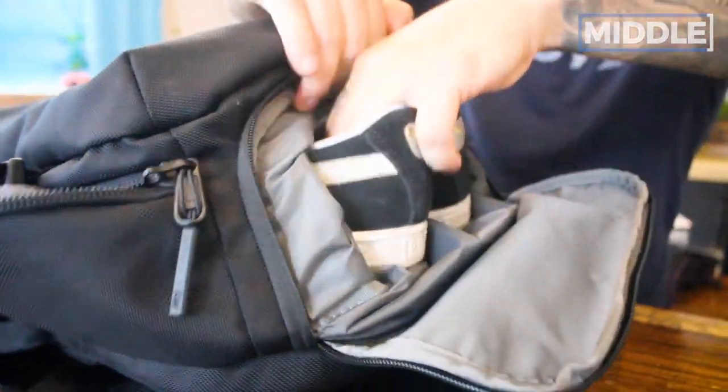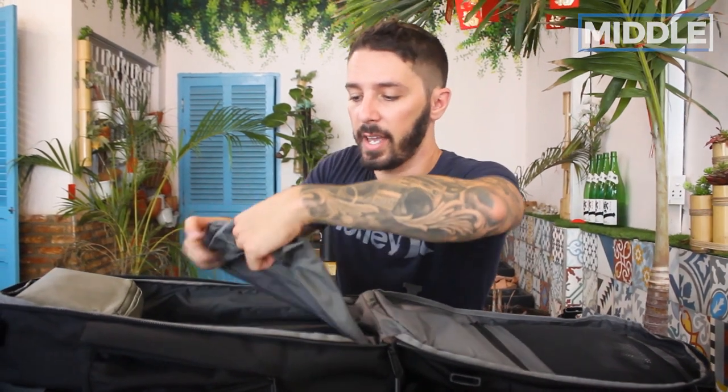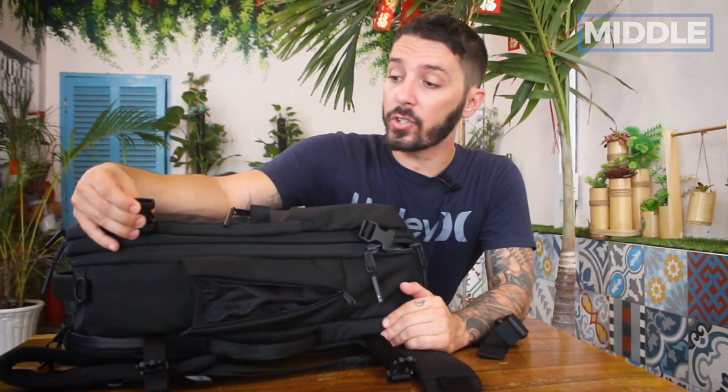Using it is super easy, taking your shoes out, boom, you can pop it closed. And then when you're not using it, I just go ahead and roll it up, tuck it in right there, and you will literally forget it even exists. So more or less, that is about it with the middle of the pack. The highlight being the awesome main compartment, the versatile shoe compartment, and this badass side panel, man, where you got the handle, you got the water bottle holder, and these compression straps, which I inexplicably have fallen in love with. But let's move on to the back of the pack.